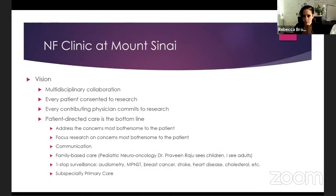So that concludes my description and update of neurofibromatosis. I just wanted to put in a couple of slides about the NF clinic here at Mount Sinai. The vision for this NF clinic is to really incorporate multidisciplinary collaboration from all of the specialties that might be seeing these NF patients.